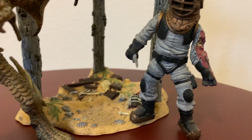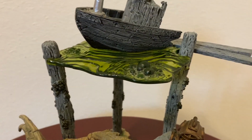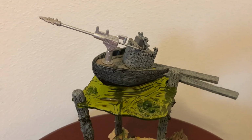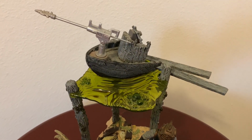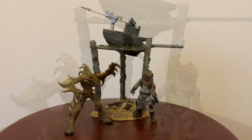That little knife is not going to do much good. And then up here above the water, you see, neat little detail. Got the murky swamp there. There's a sinking boat that the diver was originally on and now is in the water. So a few more little details and playability with this play set.